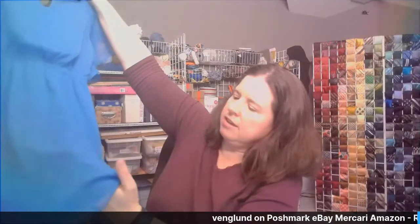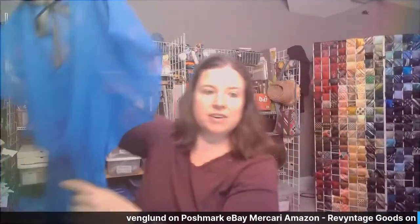Now this is an easy enough fix, not really a required fix to wear the garment. So I'll probably list it as is because I don't see anything else wrong with it. So very cute. I love this color. This color will photograph very nicely.